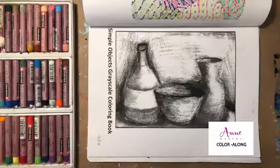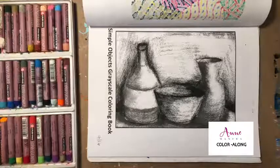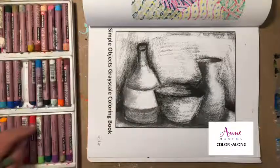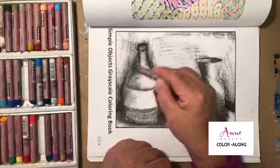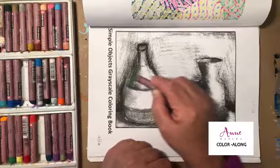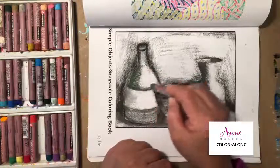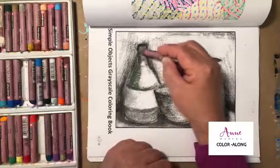And you basically just follow along with the lights and the darks in the actual page. So I'm going to start off with some green for this bottle right here. And I think I'm going to go with this color and this color. Now, oil pastels blend really well together. So I'm just going to color along this bottle. And if I use the same pressure, then the lights and the darks in the photograph or in the grayscale illustration will actually bring the page to life.